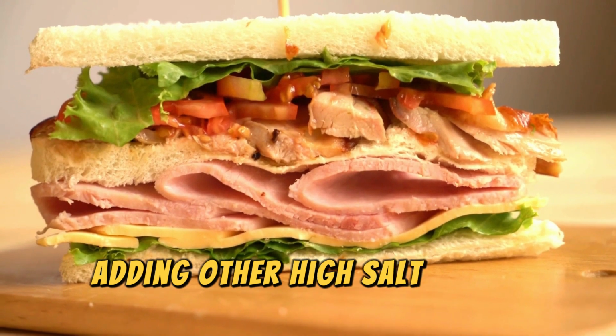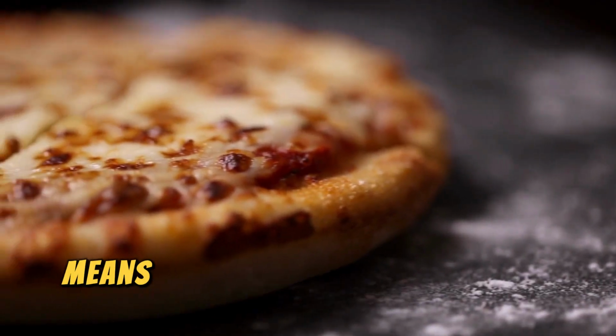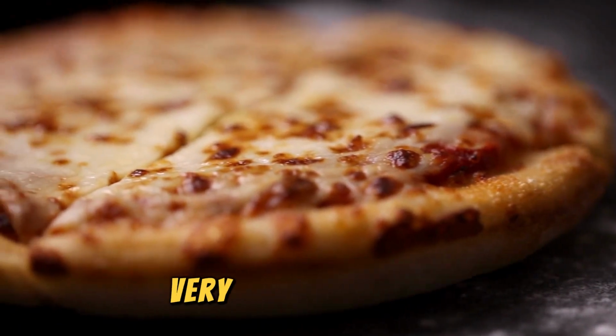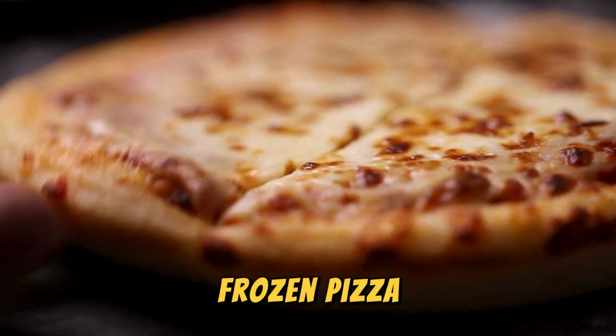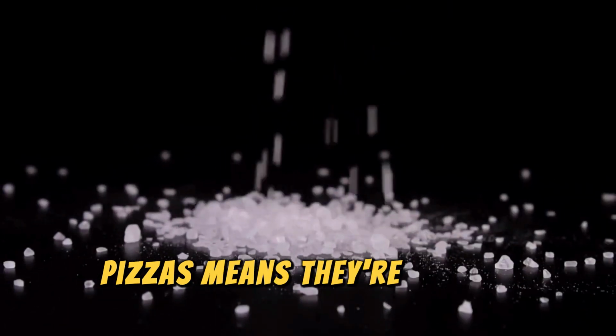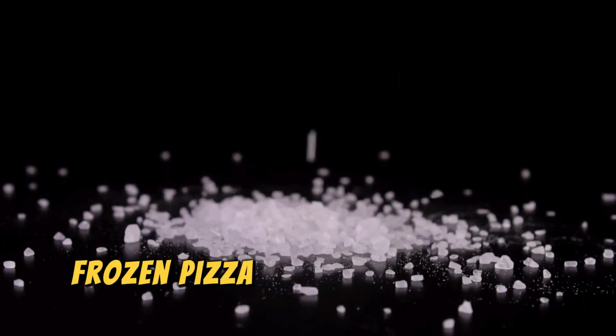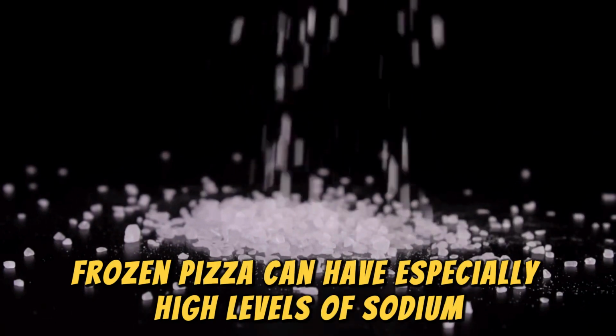Adding other high salt foods such as bread, cheese, various condiments, and pickles means that a sandwich can easily become very high in sodium. Frozen pizza. The combination of ingredients in frozen pizzas means they're high in sugar, saturated fat, and sodium. Frozen pizza can have especially high levels of sodium.